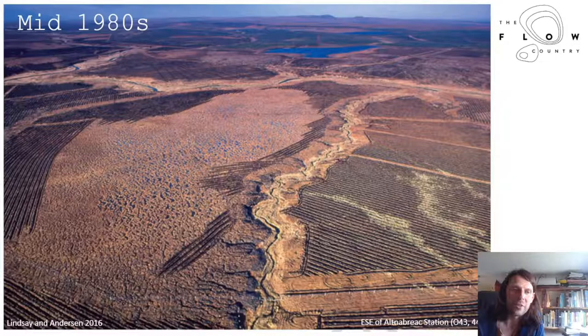This is from Lindsay and Anderson's recent publication, and it shows that not only were the areas that were relatively dry, in inverted commas, being ploughed, but they were trying to plough right out into pool systems, and were really on a losing thread right from the beginning. In fact, when you look at the satellite images now, you can still see these plough marks around the left side of that streamline, and trees were never even put in there. They just damaged the bog and went away, as it were.